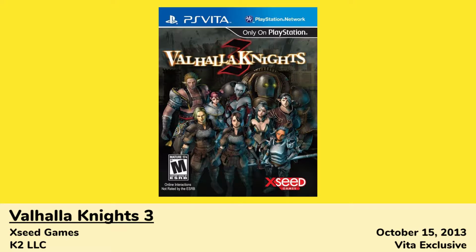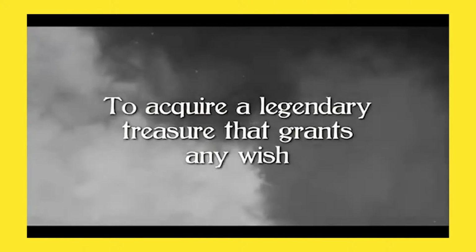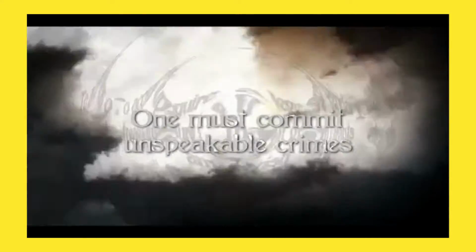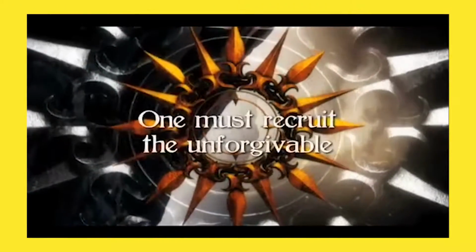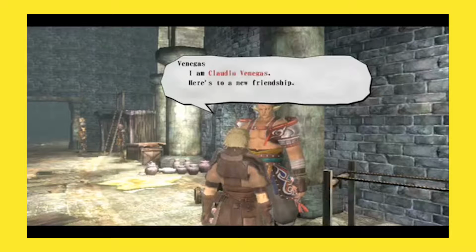Following that is Valhalla Knights 3. A follow-up to the 2 PSP and the Wii spin-off action RPGs. This game introduces a 7-party system where you can bring 6 other team members into real-time battles going against another group of enemies. You can switch between your 7 party members to take control of any of them and use their unique skills, or you can issue commands to them directly during your fights.